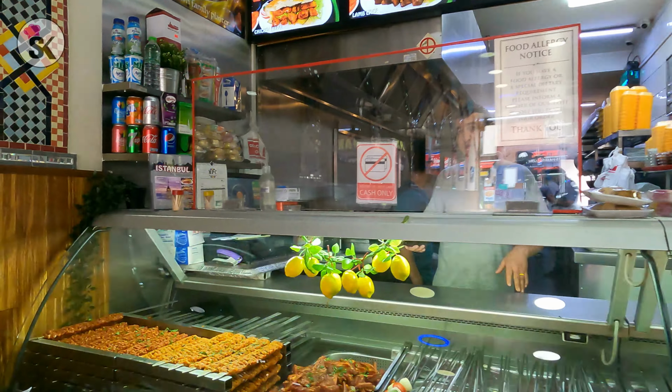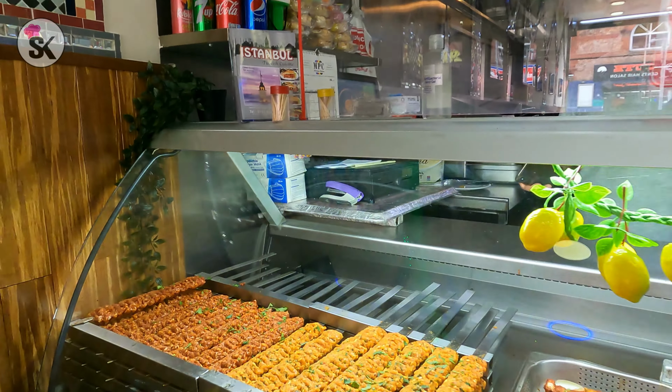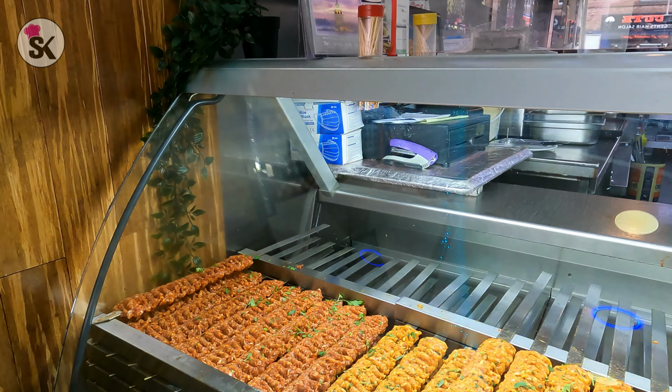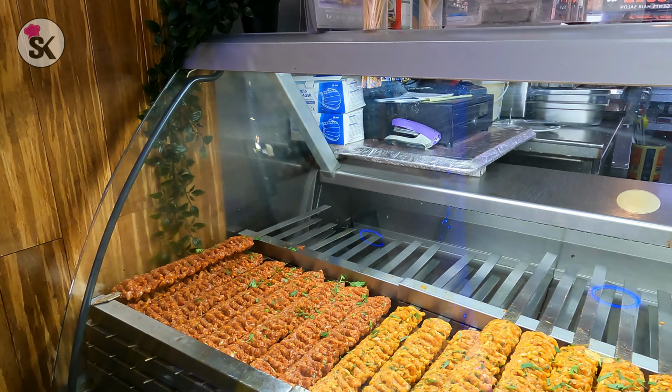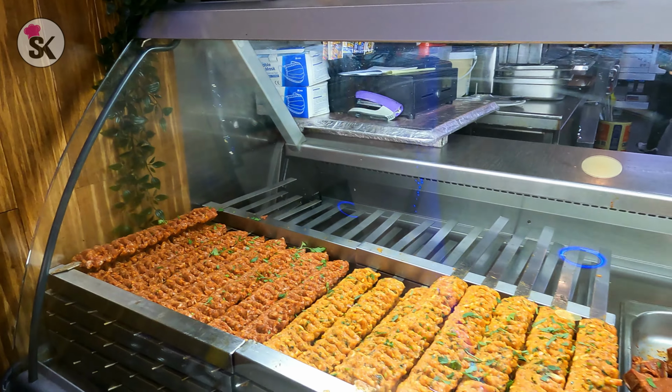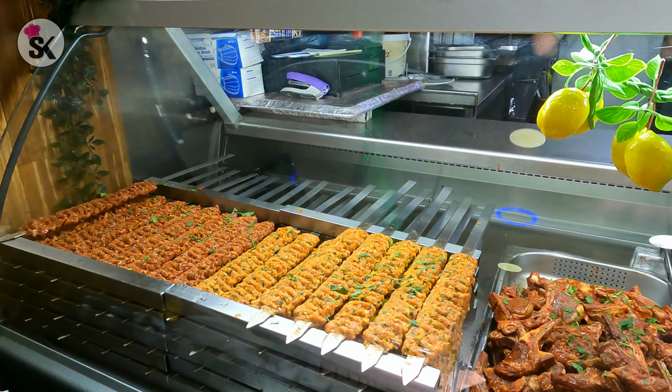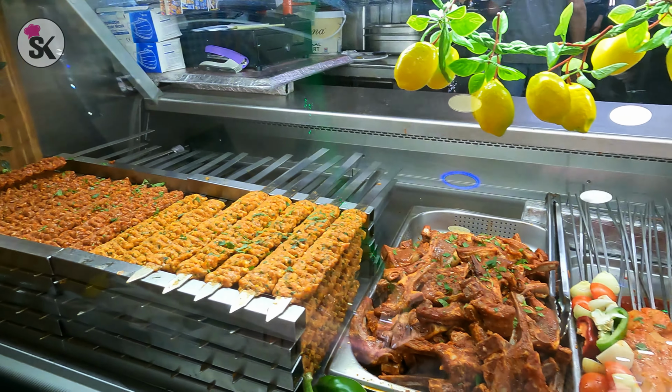Usually when I'm with my family, what I do is get a platter and I create my own one, and this is exactly what I'm going to be doing today. So I will be choosing some chicken kebab and some lamb chops. I promise that every time I have the meat, it's always fresh and it's always super tender and delicious.